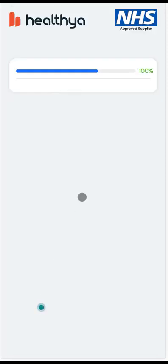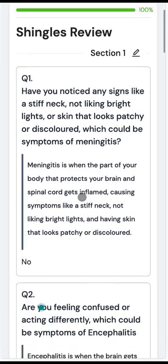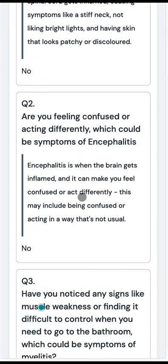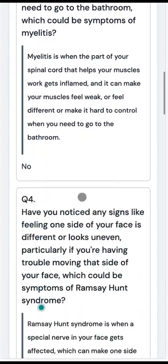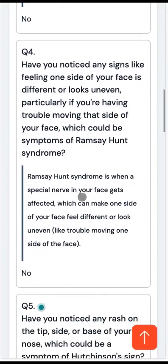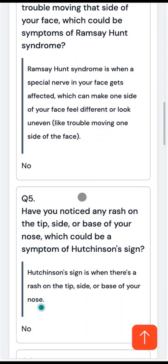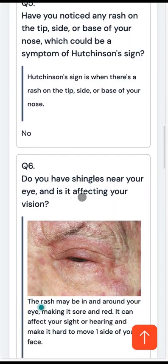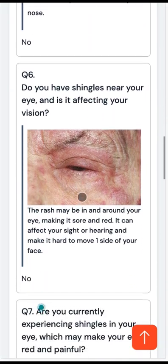Here you see the patient has the ability to review all questions. Patients can go back and forward and can see a full summary of all answers before they submit. Now imagine if the patient can choose their own language. This feature will be introduced shortly.